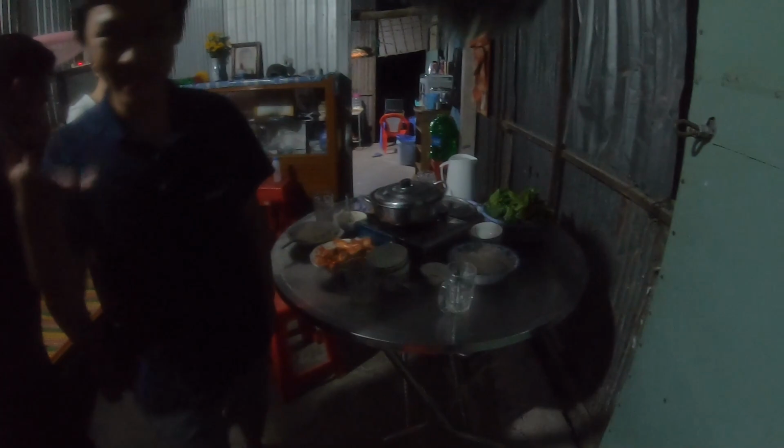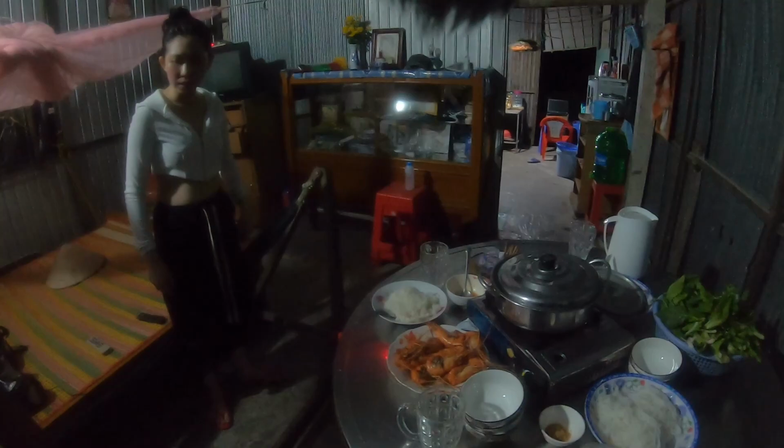After traveling by boat for another 45 minutes, we finally arrived at Martin's house to a nice surprise presented to us by Martin's mom. I need to wash my face. I know, I'm very sweaty too. So we just got back and looks like Martin's mom has some food ready for us. So we have rice, shrimp.